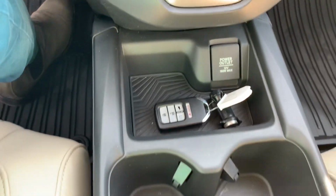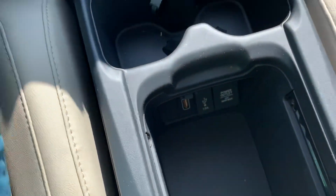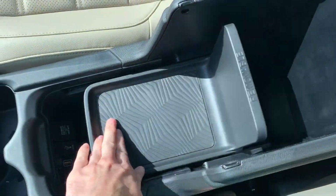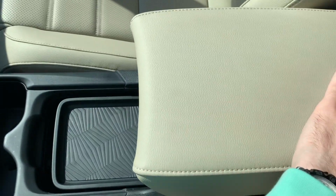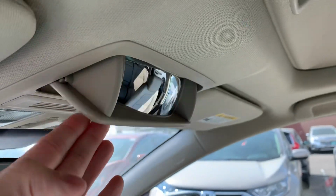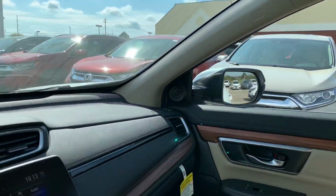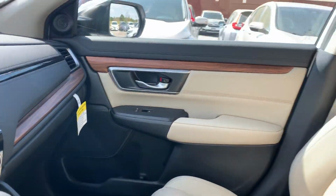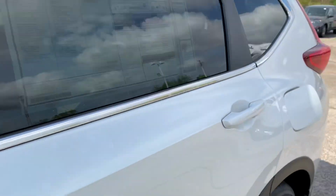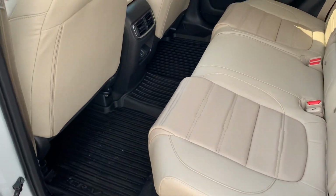You'll have a power port right there, as well as having additional power port and USB ports in the center console. You'll have a place to store your sunglasses with the built-in mirror for the back seat, sunroof, you'll have the all-weather floor mats continuing in the back seat.